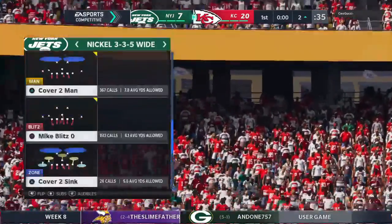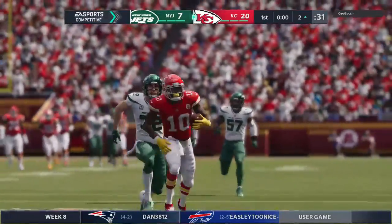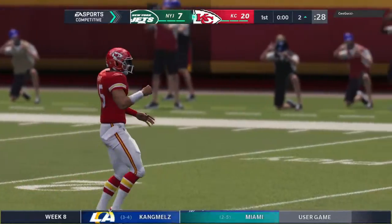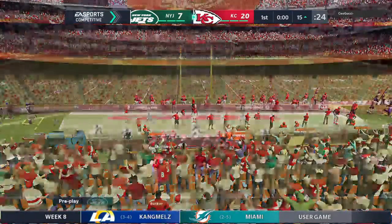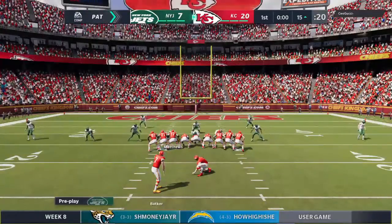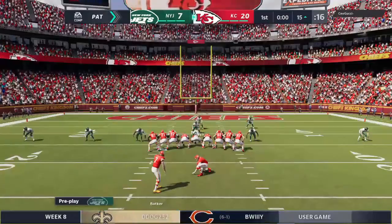So simple math here in the first half. They've had three drives offensively, and they have scored every time, and they've got the lead. Well, whenever we talk about adjustments, we usually talk about an offense making adjustments, right? This is all about the defense. They've got to figure out some way, somehow to slow them down. Do they blitz a little bit more? Do they play more zone coverage? Right now, they don't know where to go because they're hitting them in every direction.